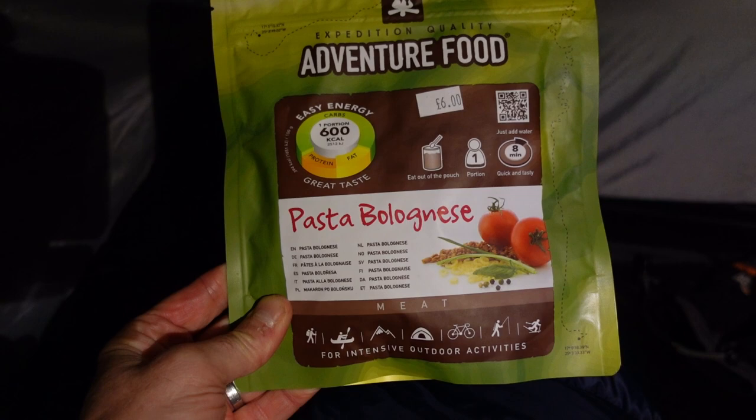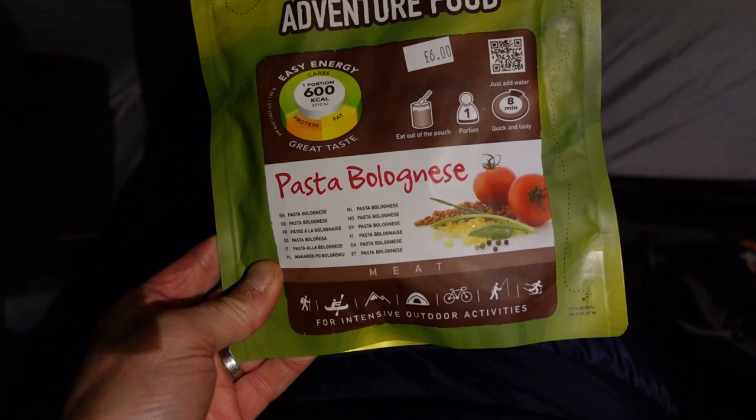I don't use this brand very much. But anyway, I saw it in a shop in Ebden Bridge, so I picked it up. Pasta bolognese for tea tonight.